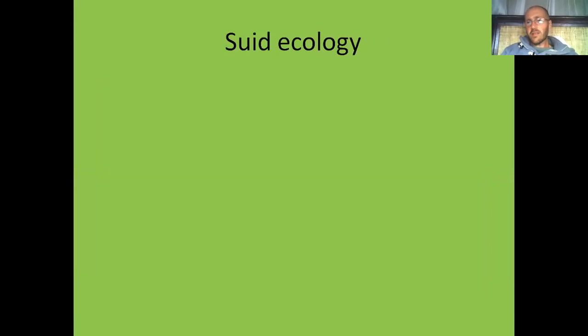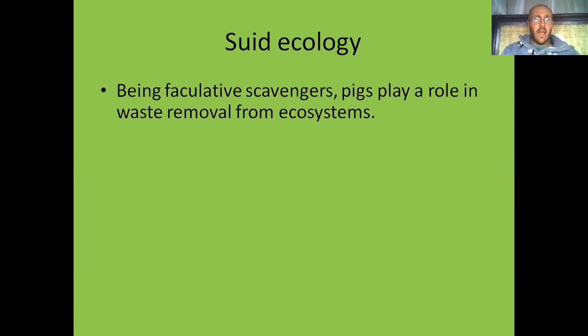So suids, or pigs if you want to call them, are critically important to many ecosystems. They are facultative scavengers, and they play a big role in the waste removal of many ecosystems. In places like Sri Lanka and India, where hyenas have been extirpated and driven out, the pigs have taken up the slack, and they've taken up the slack of vultures as well, with vulture numbers being extremely low. So they scavenge and they clean up all the carcasses and waste material that other scavengers would have taken over for them.